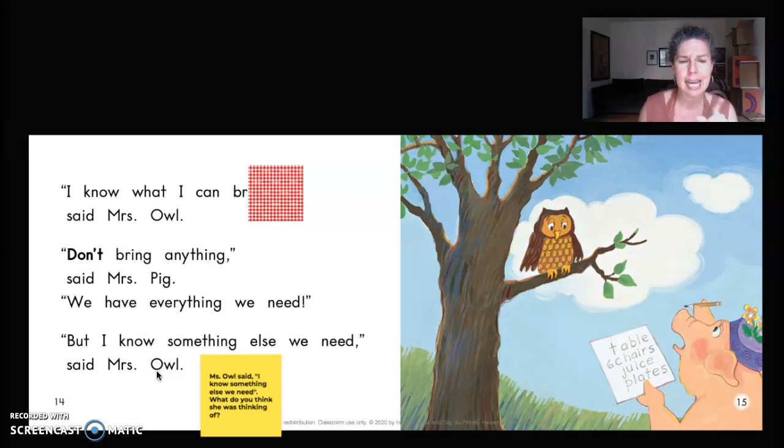Mrs. Owl said, I know something else we need. What do you think she was thinking of? We know they're having a picnic. They got the chairs, they got the table, they got the plates, they got the juice. What else do they need? All right, let's keep reading.